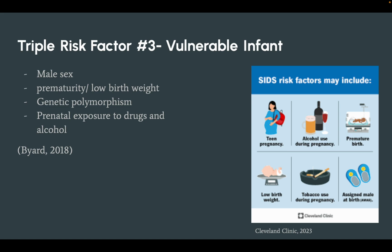Then the third is genetic polymorphism, and some infants may carry unidentified genetic mutations or polymorphisms that interact with environmental factors in complex ways that increase their likelihood of getting SIDS. Then the fourth thing that can make an infant more vulnerable to SIDS is prenatal exposure to drugs and alcohol.